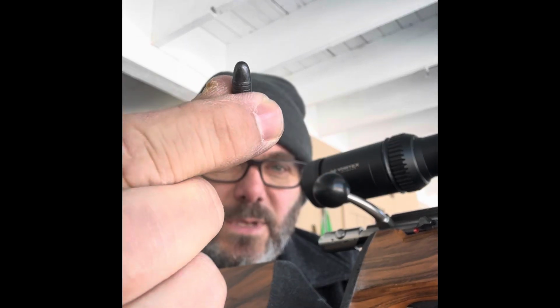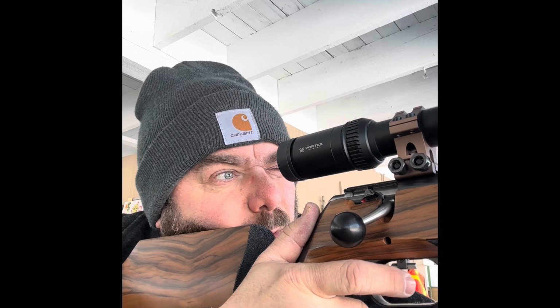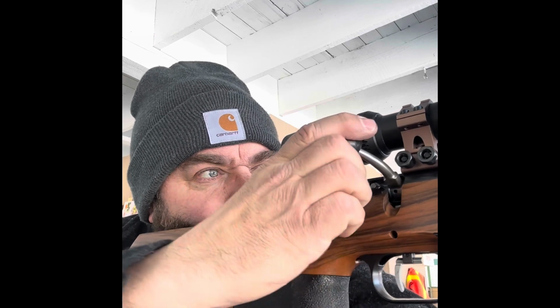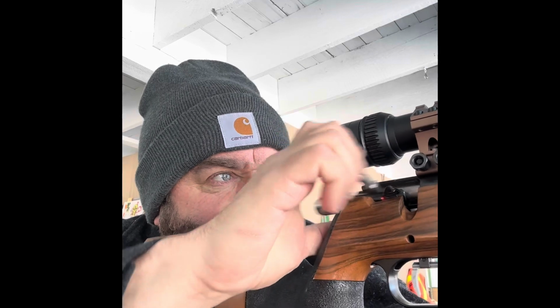Oops. So we're going to send that little piece downrange to about 200 yards. We're coming up about 7 MOA. Hit. Not sure if you can hear that hitting.